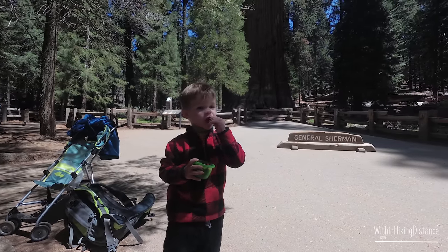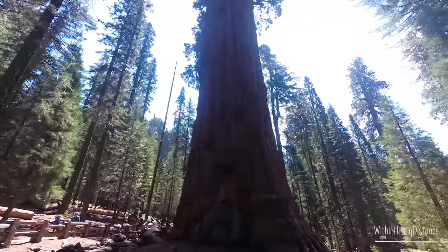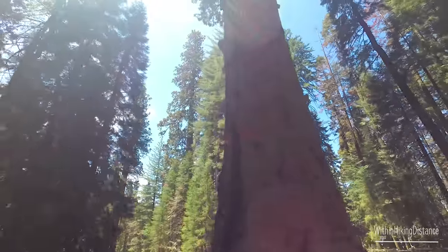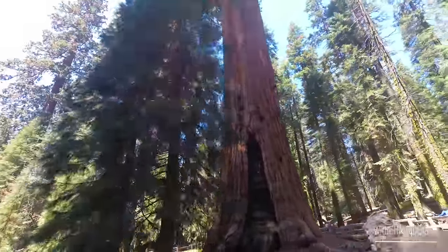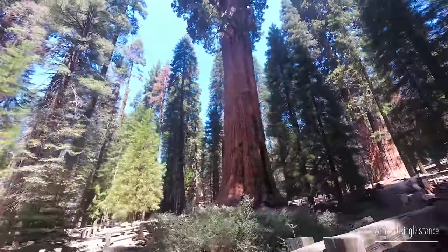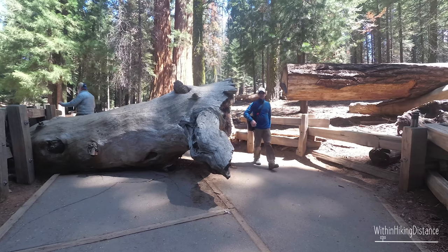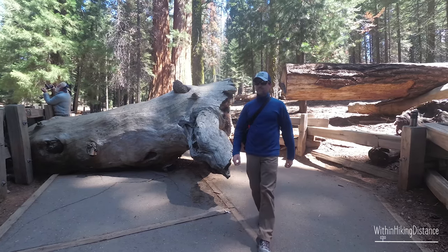Where's the big tree? And this is a large branch that fell from the General Sherman Tree.